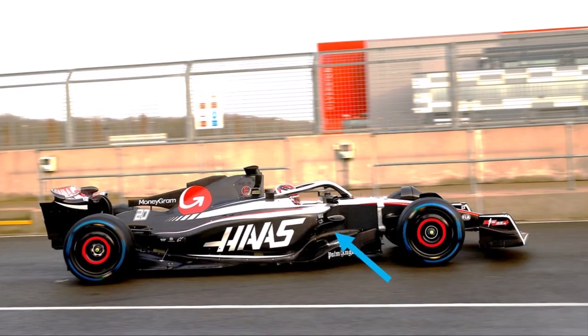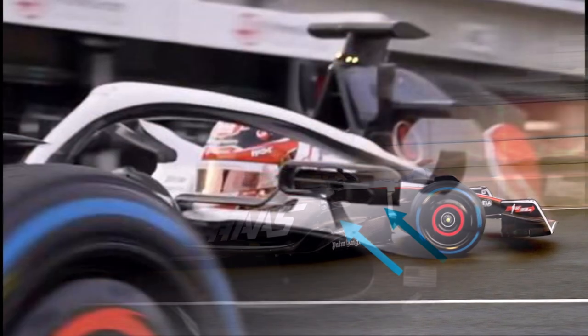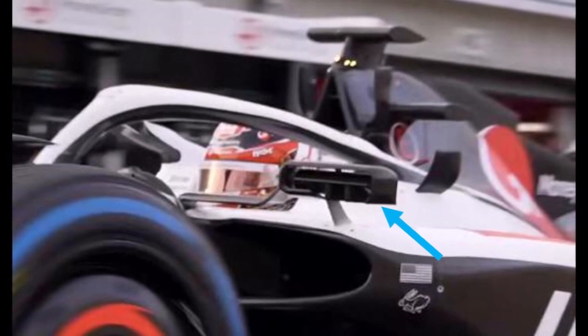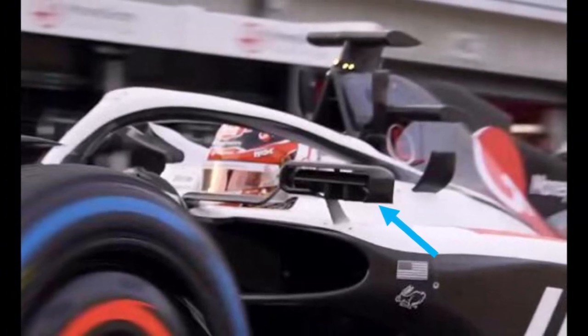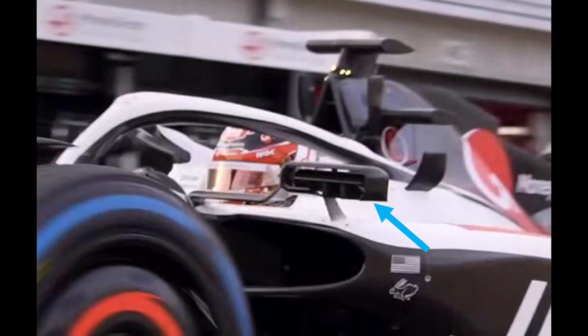The side pod intakes are far forward and have a huge undercut. A nice detail are the mandatory larger mirrors this year. Haas put an aero shroud around them to reduce the wake behind and reduce drag of these larger mirrors.